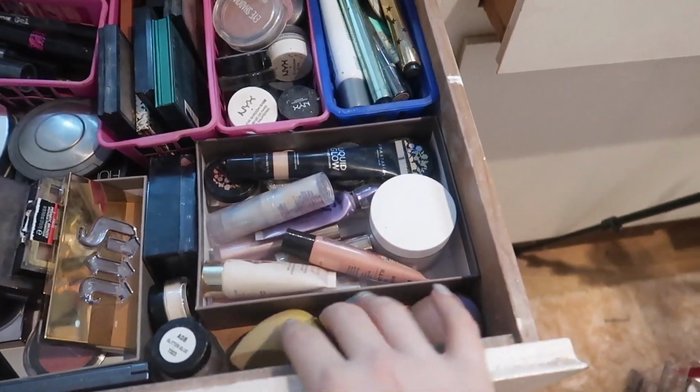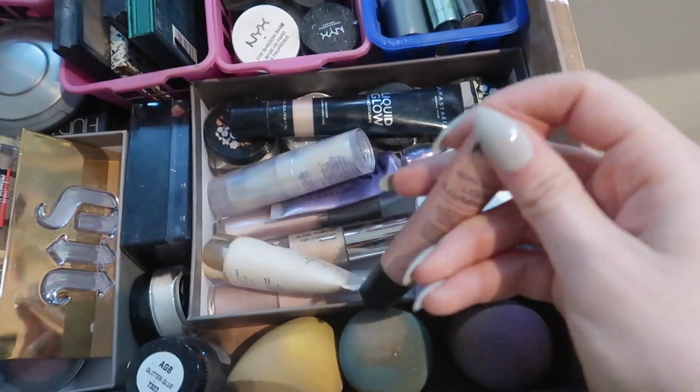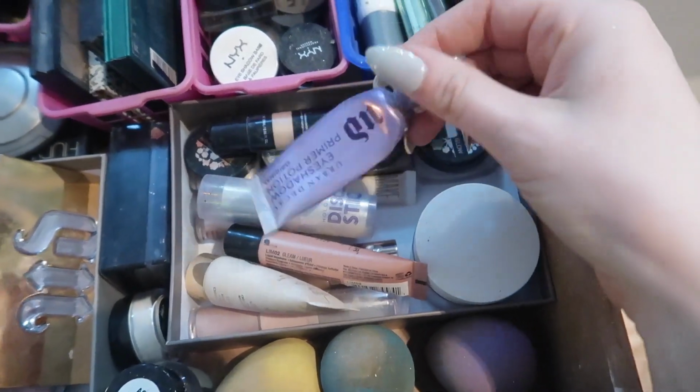What I've accomplished so far this afternoon is I managed to empty out this drawer and declutter it and reorganize it. Just to show you what we did, I've got my little beauty blenders that are in use right here. In this little section, these are all sort of my liquid highlighters, plus my eyeshadow primer.